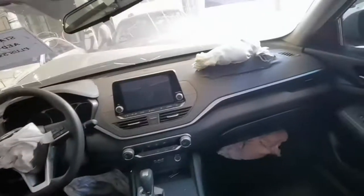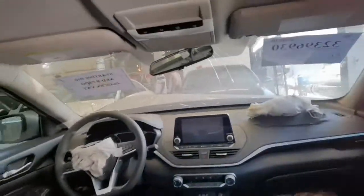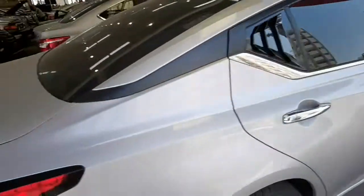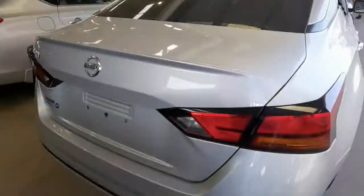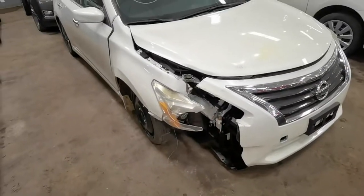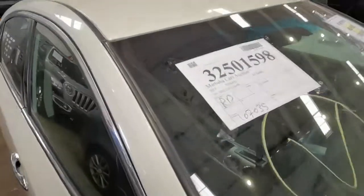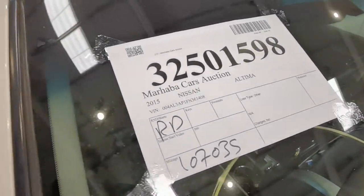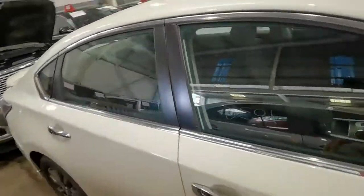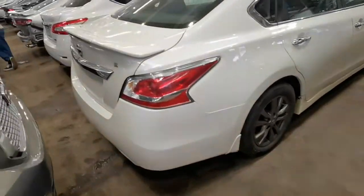2021 model, same as new. Airbags are open front both side. There is one Nissan here, Altima 2015 model. Car description, only front side little accident. It's the car outlook.